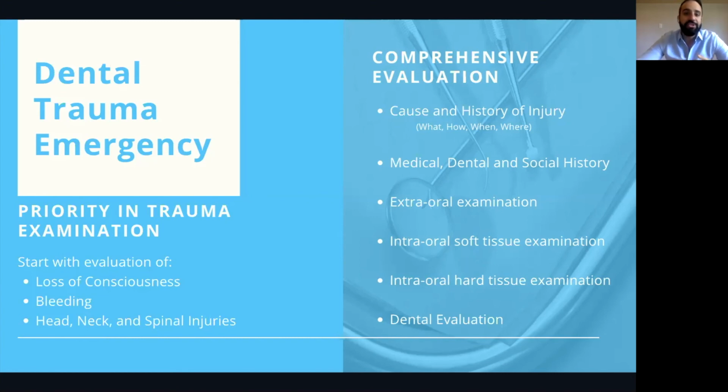So what I always do is I always want to make sure that what I see will connect with what the story was. So the form of injury, how it happened, does it make sense with what I'm seeing as the findings? And if it doesn't, that's where I'm becoming more suspicious.